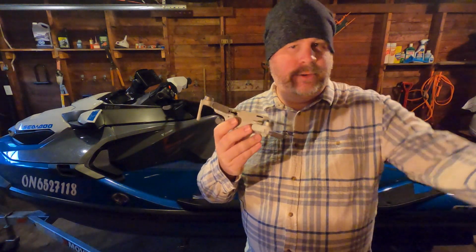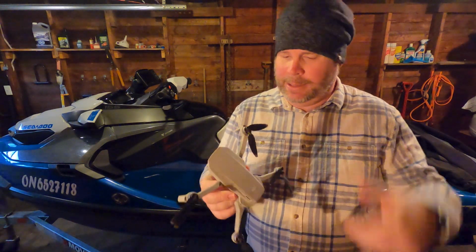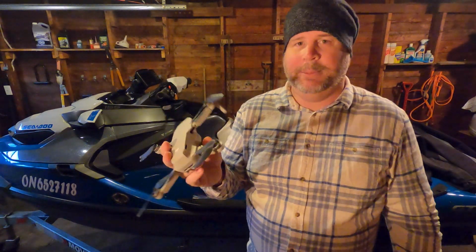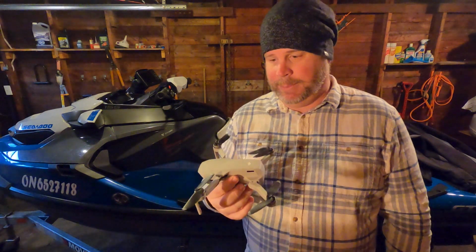Now the next thing I get the most requests about is the drone. So this is the drone that I'm using. It's the DJI Mavic Mini. I absolutely love it. I like it because, if you can see, it's only 249 grams, so it's below the legal weight for having to have a license, even with the battery in it.